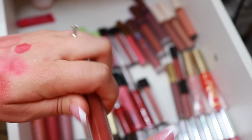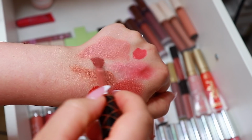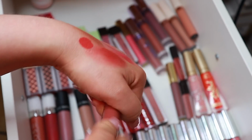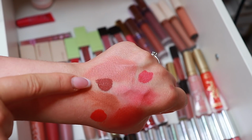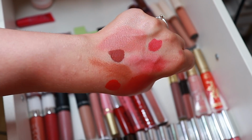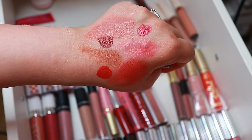This is Bombshell. I've never used this, but I loved it in my video that I did, which was my swatching all of my liquid lipsticks and decluttering them. And this one was brand new. I'd never used it, but it's going into this rotation.